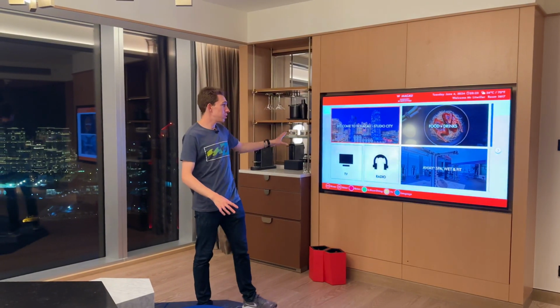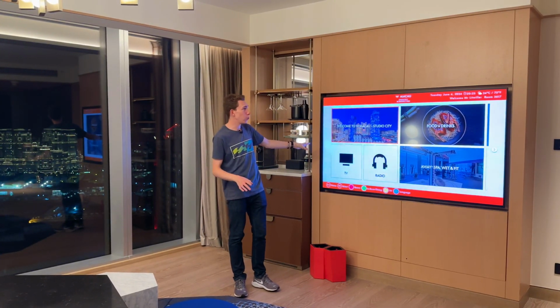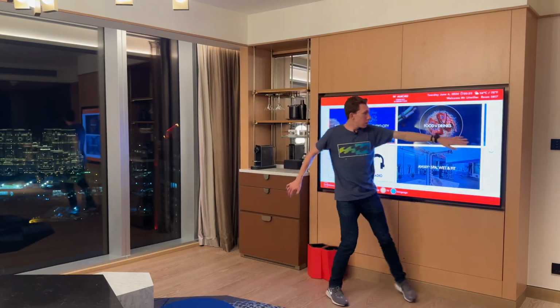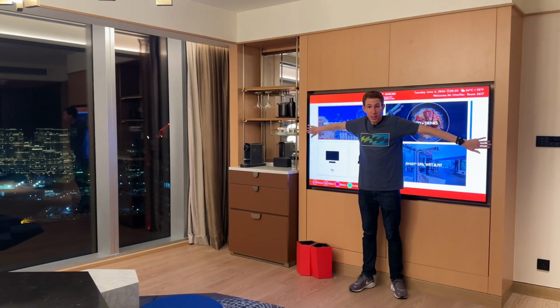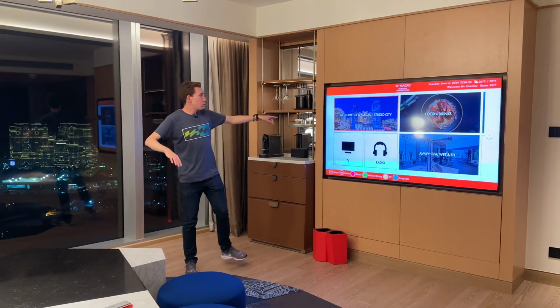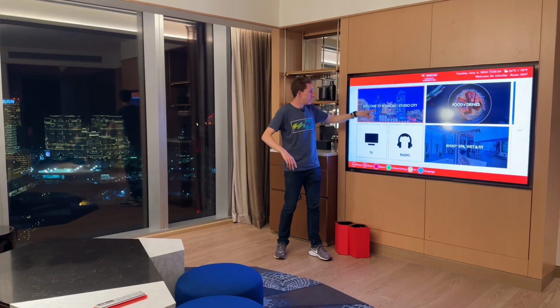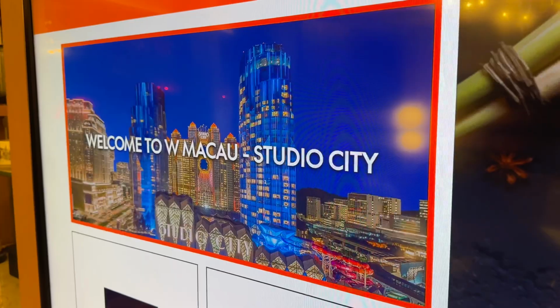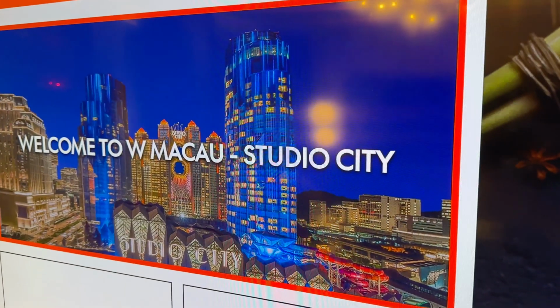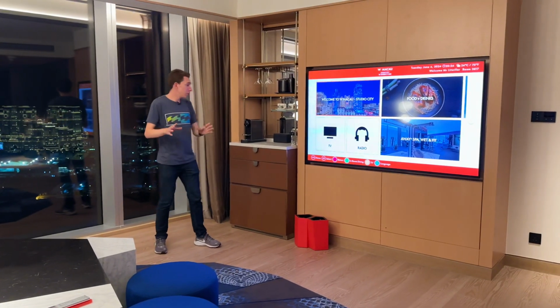Over here we have a monster sized TV. This is definitely the biggest TV I've ever had in any room. It's basically the length of my arms. So this is awesome if you're sitting here watching the TV. Very cool. This is neat because it says welcome to W Macau Studio City, but it's a great view here because you can actually see this building, which is this one right here, the hotel we're in. And it's just one of the most unique new hotels in the world.